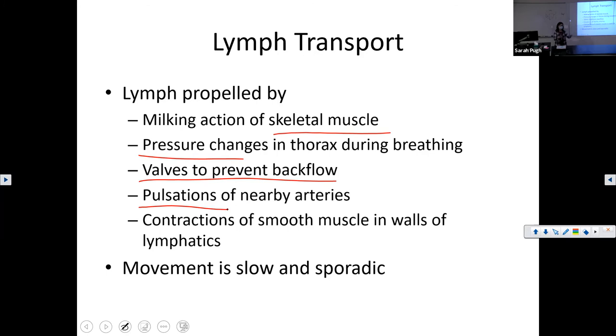This is why when you wake up in the morning, you might notice your fingers are a little more swollen, or your toes, or your ankles might be a little more swollen. You might have more tissue fluid in your tissues when you wake up in the morning, because you've just spent 8 hours not moving very much, okay? So that lymphatic fluid is a little more stagnant. Once you're up and you start moving, that fluid starts moving faster and it's getting drained faster. Okay? So the movement of lymphatic fluid is very slow and it's very sporadic based on your movement.